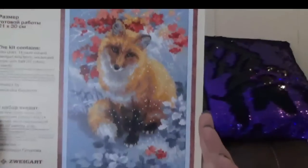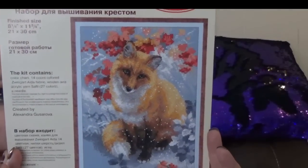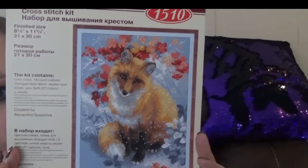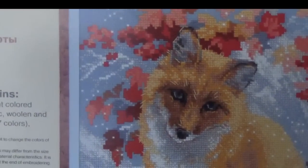No VTO for a while, but this is what the realist fox will look like. Isn't that just amazing? I love the colors so much. Look at that little face. Look at that face. He's so cute. Yeah, I love that one. Maybe I'll keep working on that one at work. I don't know.